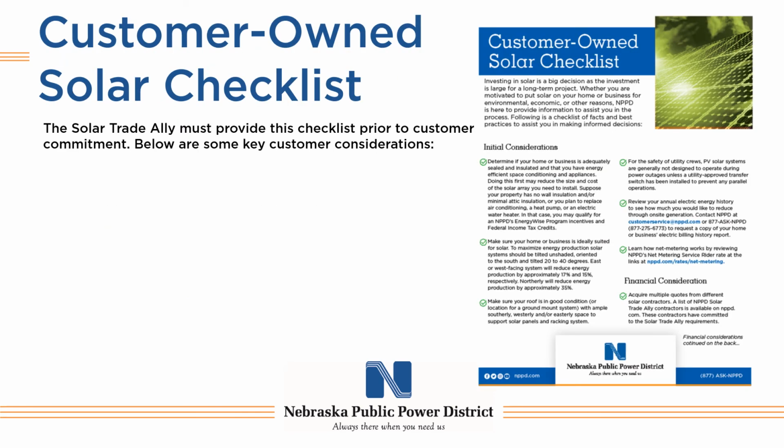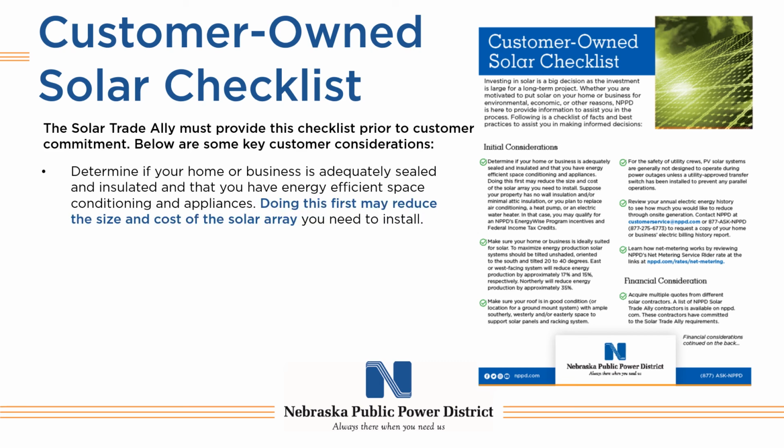Here is an example of the customer-owned solar checklist talked about throughout this training. Again, this checklist must be given to the customer prior to them signing any commitments, and it's part of your requirements as a Solar Trade Ally participant. Some key considerations to pass on to customers is to have them work with their local public power utility to see if they can make any energy efficiency improvements to their home or business. Doing so may reduce the cost of installing solar.